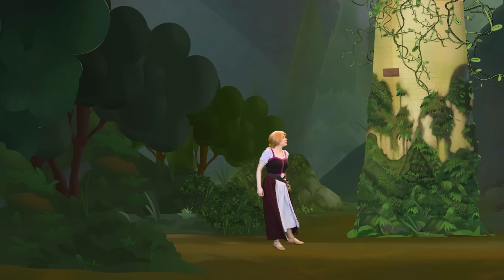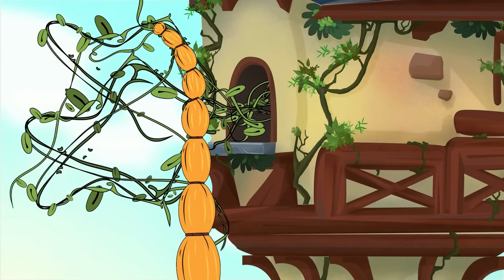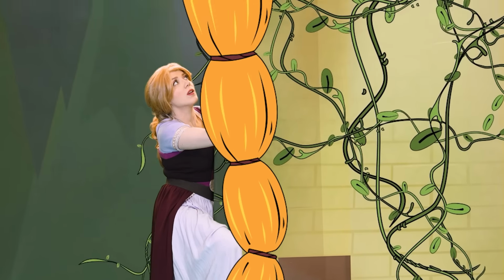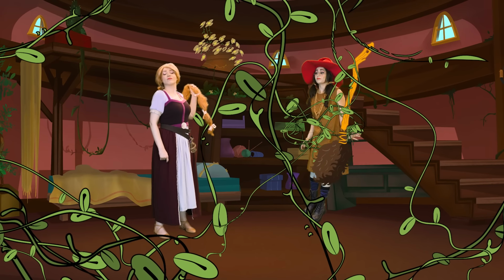Rapunzel approached the ivy-covered tower and threw her long golden hair as a rope through the window. She then climbed up, holding onto her own hair. While Camilla was tied to the ivy, she saw Rapunzel come in, and then she understood everything.